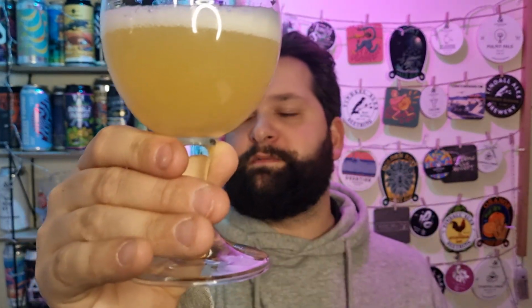Subtle carbonation, not a whole lot going on in there, but I think that carbonation complements the flavours really well, because it is a bit of a juice bomb kind of beer. It's probably one of the more juicy ones out of the supermarket, and you don't want that too carbonated, especially in a 7% IPA.